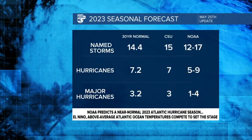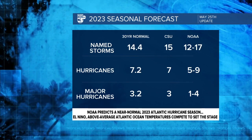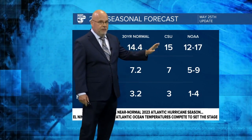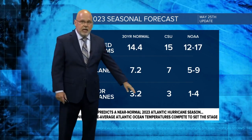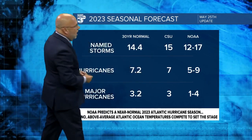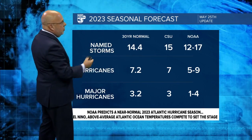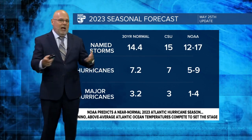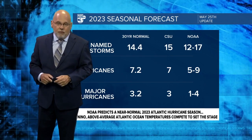And the news today coming out of CSU, that's that middle row, Colorado State University. Dr. Phil Klotzbach is upping his number of named storms to about 15 now from 13. He had 6 hurricanes, now we're up to 7, and he had 2 major hurricanes, now up to 3, and that kind of falls within NOAA's average forecast for this year and the 30-year normal, very close to what we would normally expect. But what does this mean? Normal, near normal, hyperactive, inactive, it doesn't matter. You always have to prepare equally for every hurricane season.